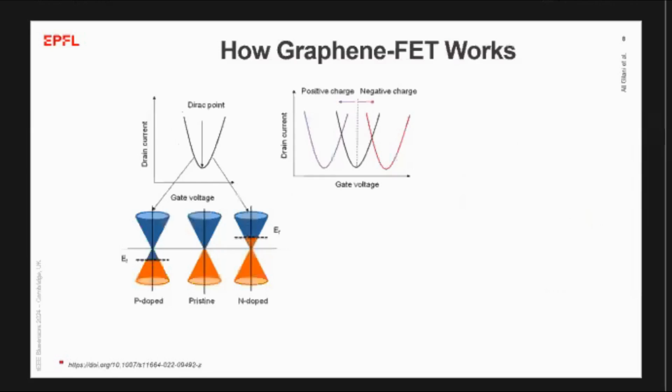But how does this graphene work? Actually, graphene is a zero band gap material that when it is neutral has the lowest conductivity, and the conductivity can be modulated by gating. I also have to mention that the point where we have the lowest conductivity and lowest current is called the Dirac point, which is the most sensitive part. And not only by gating can we modulate the conductivity, we can also do that by adding some charges on the surface of the graphene.